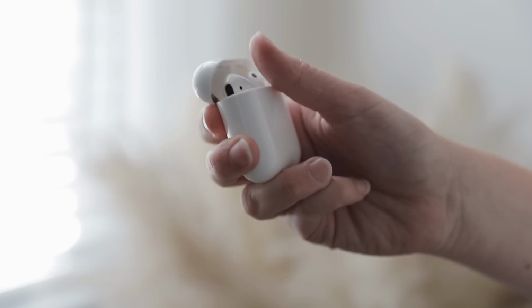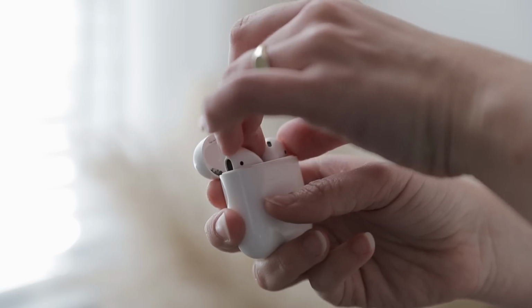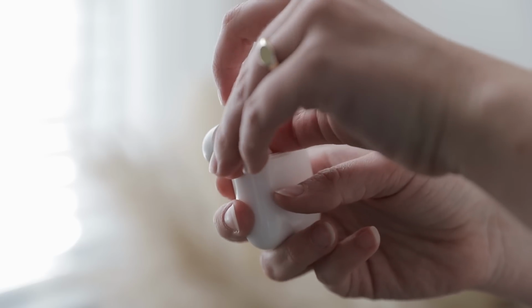That being said, these are not the noise canceling AirPods. I have been debating getting them though, so if you do have any experience with those, let me know. Do you think that they're worth it, or should I just stick with these? All right, that's really it for electronics.